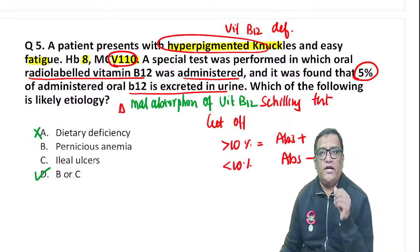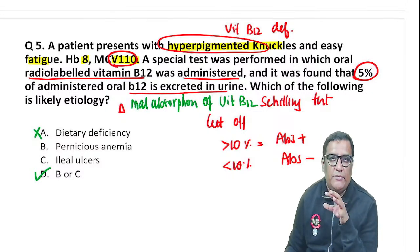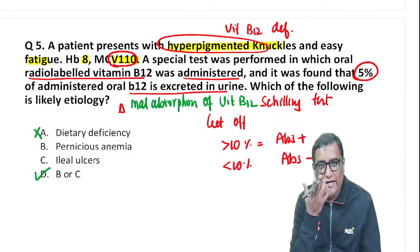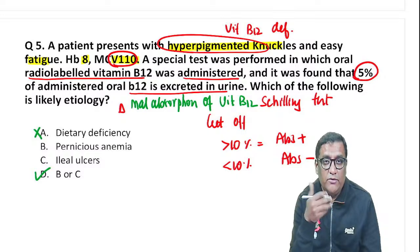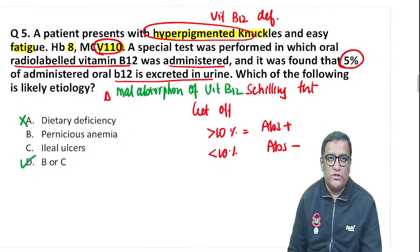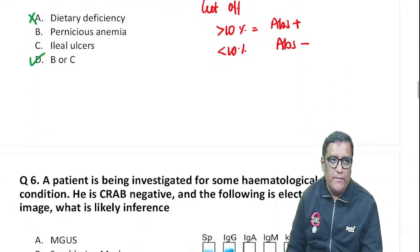Very good. Many of you got it correct. Option D. Ileal ulcers will also cause malabsorption because absorption of B12 happens in the terminal ileum. Ileal ulcers commonly happen in Crohn disease. Crohn can have ulceration in the ileum, or any cause of ileal ulcers. Even TB might be causing an ulcer in the ileum because intestinal TB is also very frequently ileocecal tuberculosis, isn't it? So that is the answer to this question. If it was more than 10% here, then the answer would have been dietary deficiency, right?